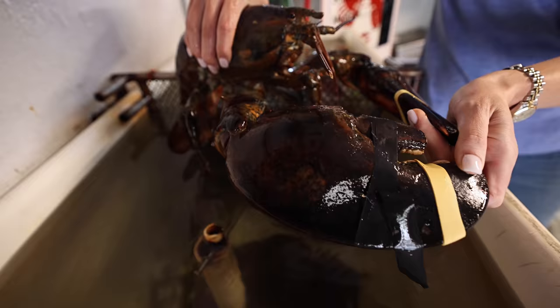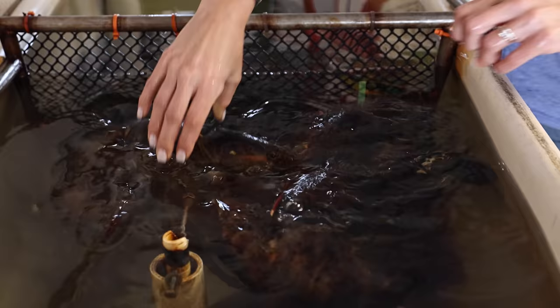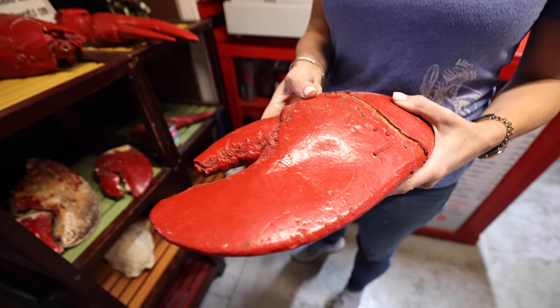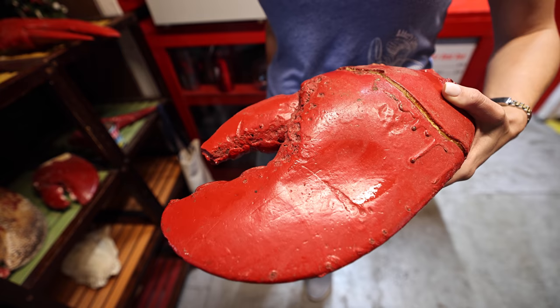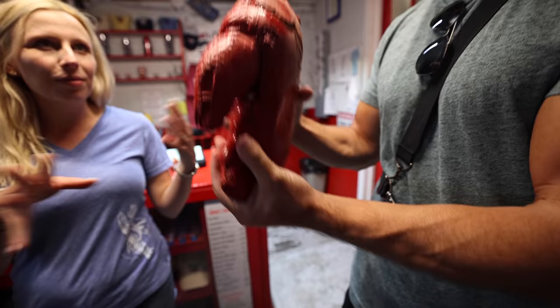Wow, claws are massive. This is for real, I can show you the picture of me holding it live. No way. Wow. That's the claw? Do you find them like that often, or is that rare? I mean, 23 pounds is pretty exceptional, but we have up to at least 10 pounds regularly. Can I hold this? Wow. Yeah, of course. That's the size of my head. That's the size of a boxing glove.